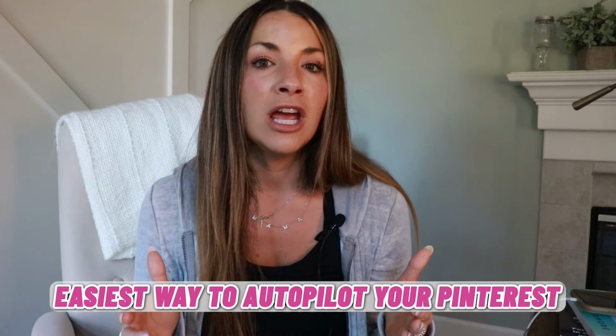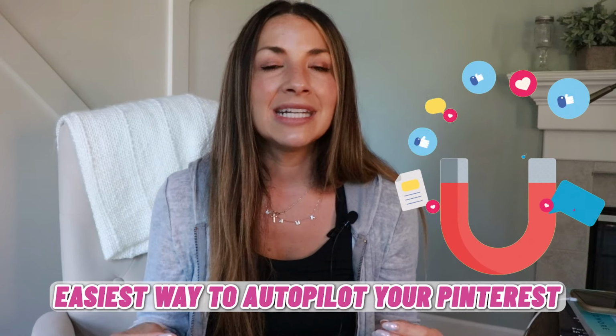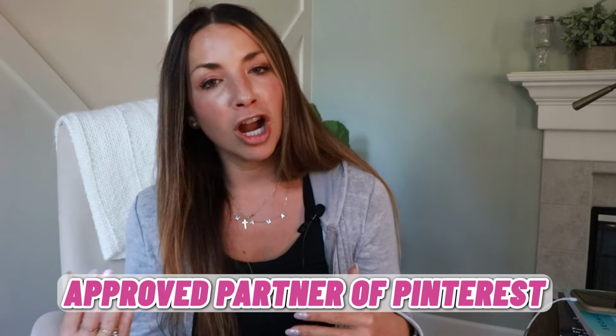Tailwind is going to be the easiest way to really autopilot your Pinterest traffic. And I'm a huge fan of Tailwind. I have used it since I started managing Pinterest accounts back in 2019. And when a new client signs on with me, I actually require that they use Tailwind. And it's just because it's really a no-brainer. It's an approved partner of Pinterest. It's super easy to use and it allows you to follow best practices while also staying consistent.